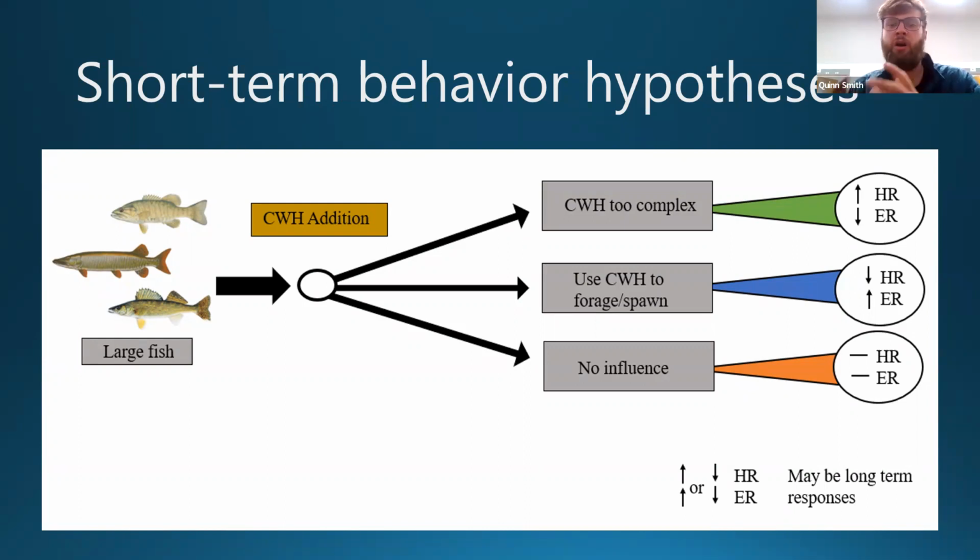where these fish are moving around the ecosystem more, but are moving past that coarse woody habitat area a little bit more. Or if they both decrease, that may indicate that these fish are moving away from the coarse woody habitat and aren't going near it. They're not utilizing it. And if both home range and exchange rates increased, or if both of them decreased, that may be indicative of a longer term response.